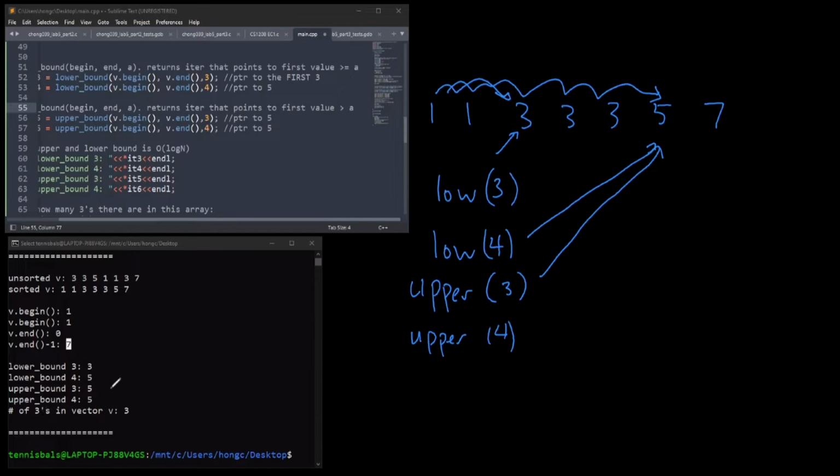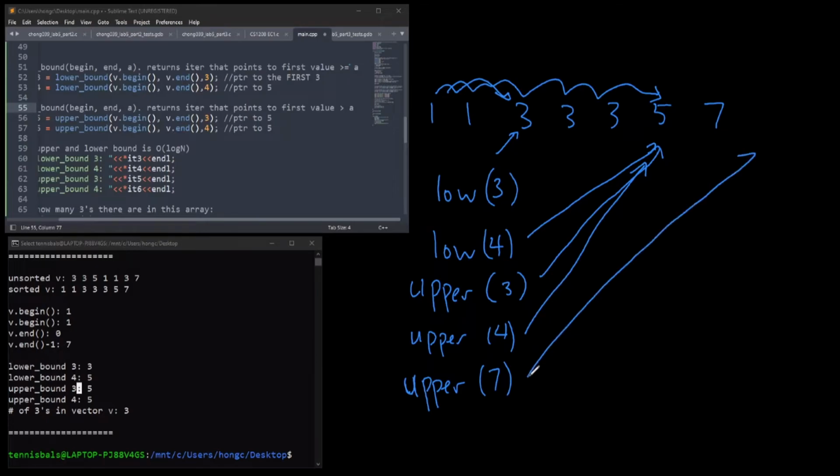Oh yeah, these are all printed on the terminal, by the way. So I'll do another example. What would this point to? This will point to 5, by the way, because 5 is greater than 4. What does upper 7 point to? This is kind of tricky. Yeah, that's right. It'll point to null because 7 is not strictly greater than 7. So it points to the thing after 7, which is the null pointer.